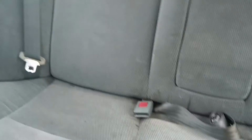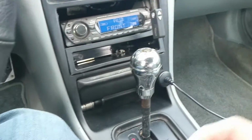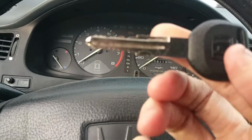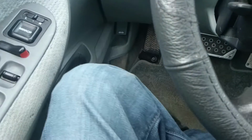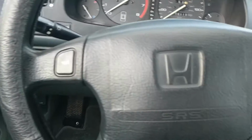But, back seats, if you got kids, all of this comes down. And, I forgot about this. At one point, this vehicle, according to the previous owner, was stolen. It's been rekeyed. This is not the same key, but this is the original Honda key that will work in the glove box, down there, and it'll work in the trunk. But this key will work in the ignition and both doors. But I do have both keys that'll work.